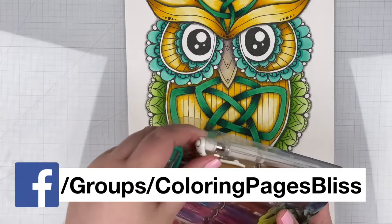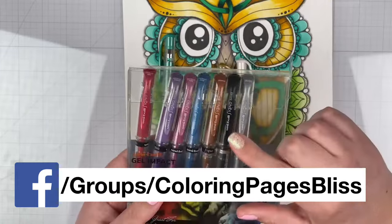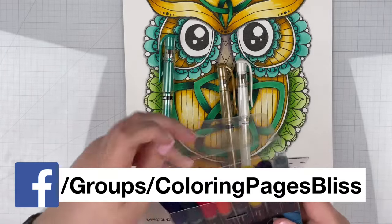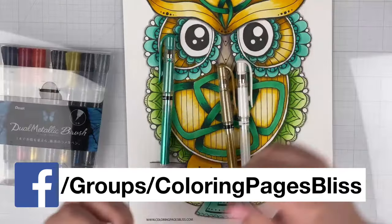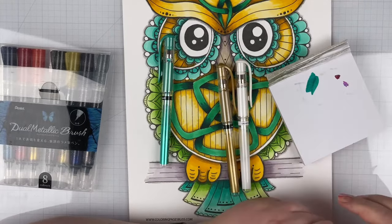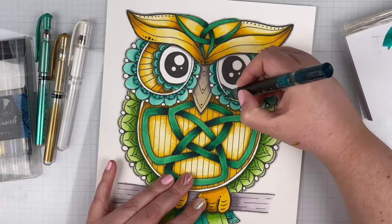All right, I'm gonna grab white and gold and green. These are the Uniball Gel Impact Signo broad pens that I did a review on not too long ago. And I'm also going to grab this set. I think I have a green in here. I do. This is another product that I did a review recently on, the dual metallic brush pens by Pentel. Awesome. Let's see what green this is, if it's more of a blue green. Yeah, see, that's more of a greeny blue green. So we could come in with that and color up the three little dots.